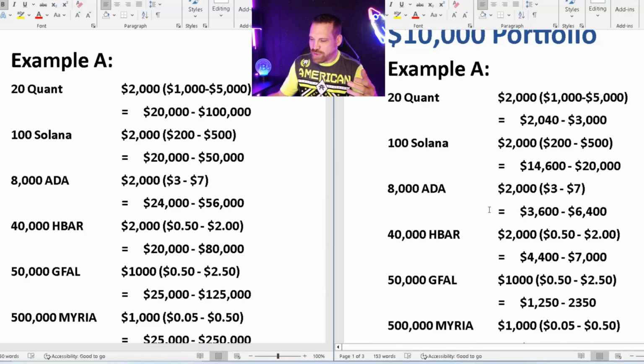Now currently you can get 8,000 ADA. It's worth $3,600 right now. So it's nowhere near my price target yet. It's probably like 8x or 7x, somewhere around there, from my first price target for ADA. So keep that in mind.